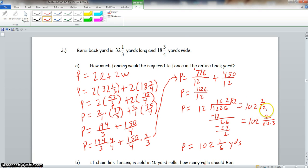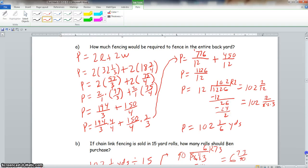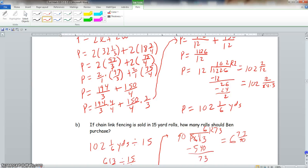Now we can simplify that. That will give us 2 still in our numerator. 12 broken up into its prime factorization is 2 times 2 times 3. And these 2's will simplify out. So you will have 102 and 1/6 yards. And that is your perimeter. Now, we scroll down here to B.